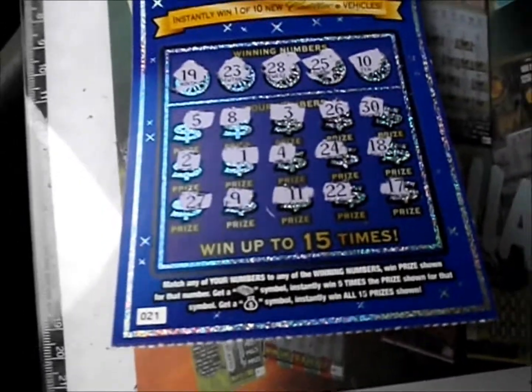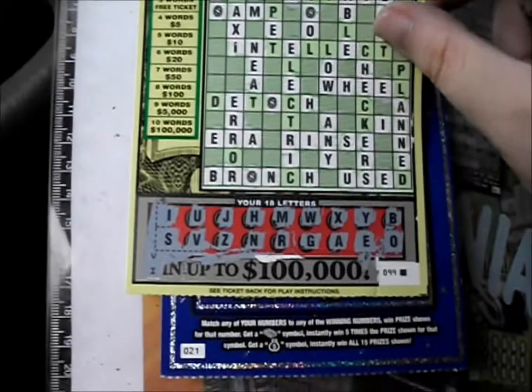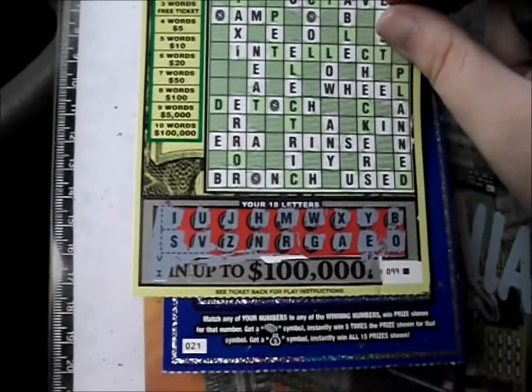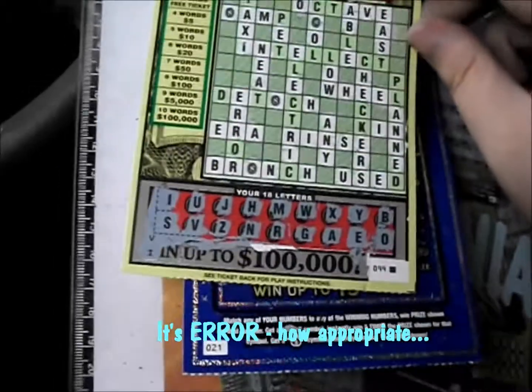So, at least we know we got $5 on this Jumbo Bucks based on the FIV validation code. Rince, Annie, Era, and some other word that has completely slipped my mind right now.